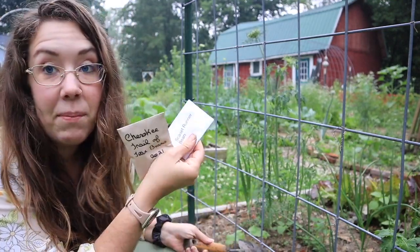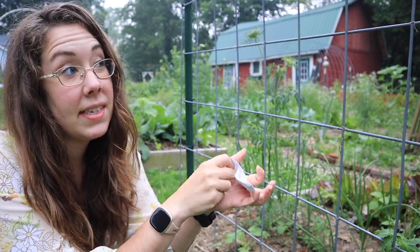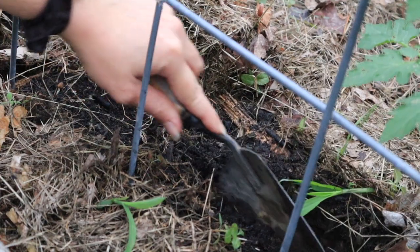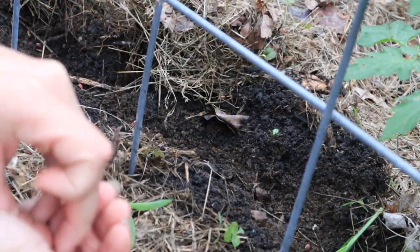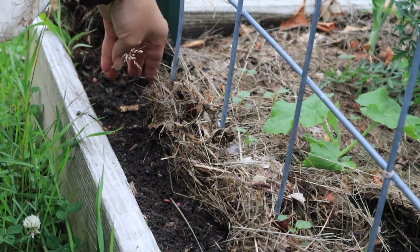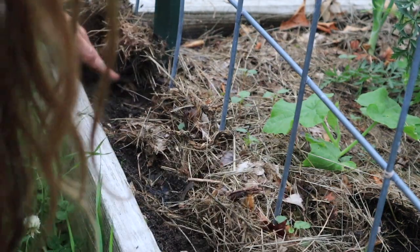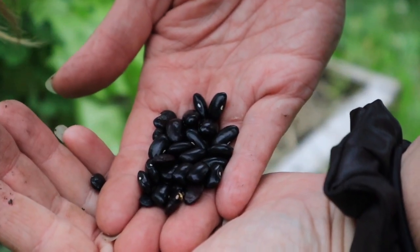So I am going to be putting in some runner beans along this trellis here. So I'm going to do the scarlet runner bean. I have some seeds left from a seed swap, and I'm going to heavily sow these. On the other side, I'm gonna do these Cherokee Trail of Tears beans. They are beautiful.